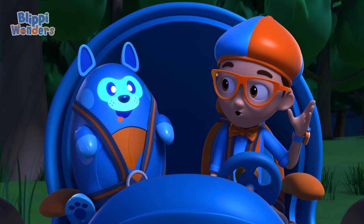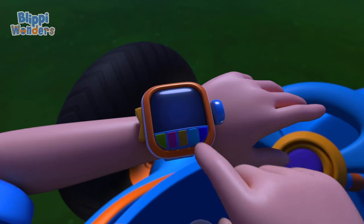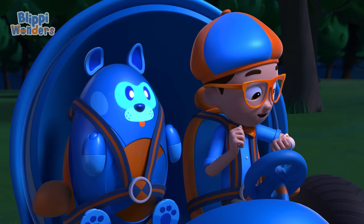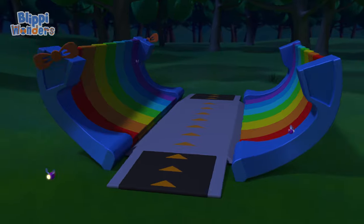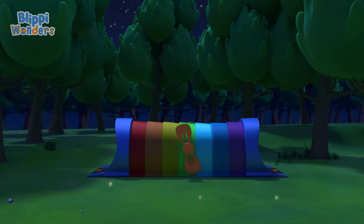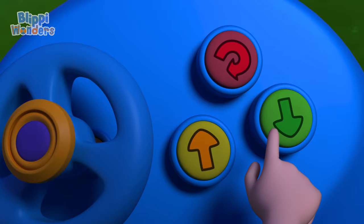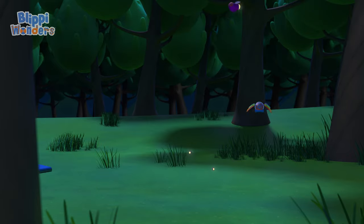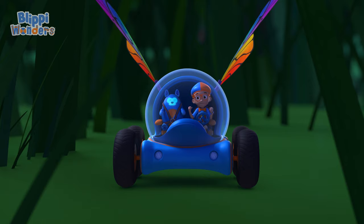I wonder, why do fireflies light up? I'm gonna need wings! Wings confirmed. Activate Blippi Station! Shrinking down! The Blippi-mobile is ready for adventure!